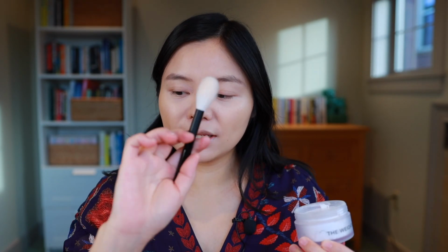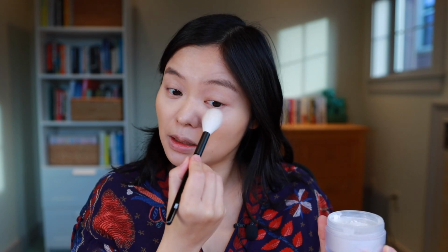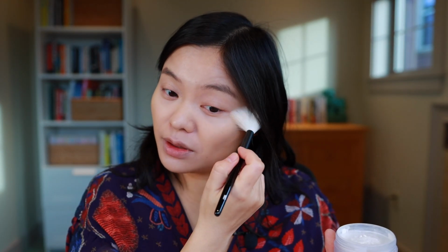So I'm going to start by using his F5 brush. This is one of his latest release brushes. It's a very, very fluffy brush. I've mostly used this for highlighter so far, but let's try this under the eyes. It's a very nice, finely milled powder. And actually, since I want a light dusting of powder, let's try using this around the face.